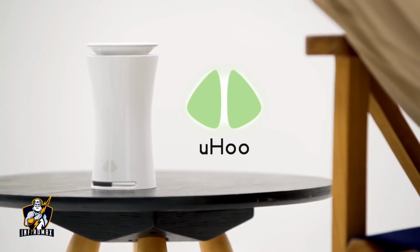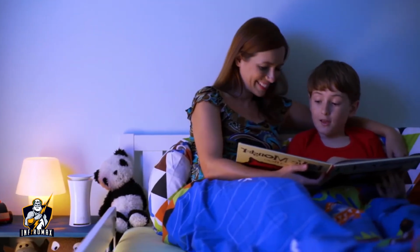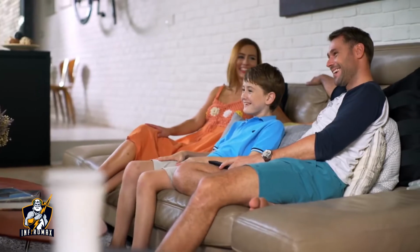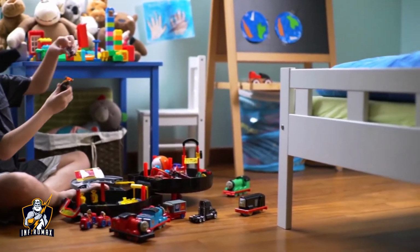Yoo-Hoo is a smart indoor air quality sensor that detects and alerts you of allergens and toxins in the air you breathe. Think of the places you and your loved ones spend the most time in. Do you know the quality of the air in your office at work? In your hotel room when you travel? How about in your own living room or your child's bedroom?